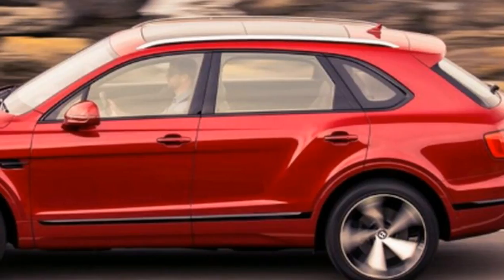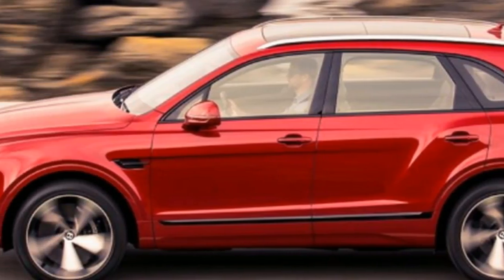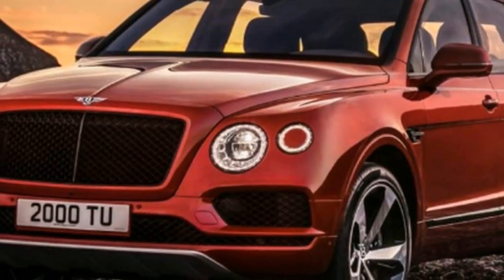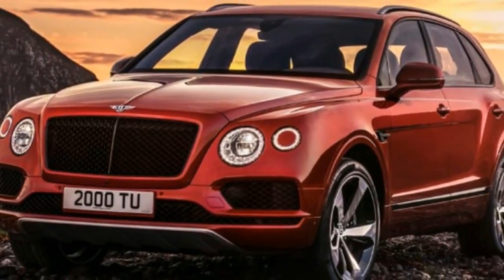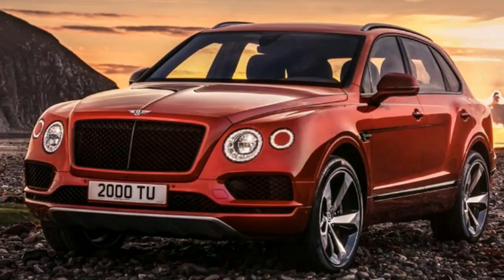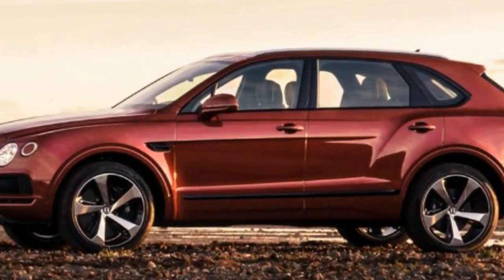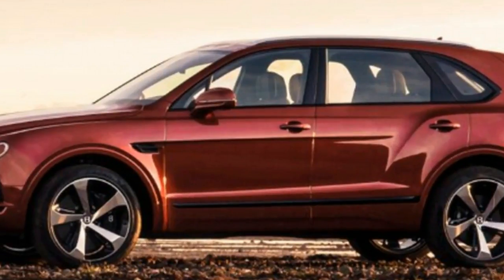Inside, customers can choose between a 4, 5 or 7 seat configuration, while a high gloss carbon fiber finish is available on the Bentayga for the first time. Bentley has also debuted its cricket ball leather interior option that finishes the cabin in a dark chestnut hue and comes with a wood-trimmed steering wheel.